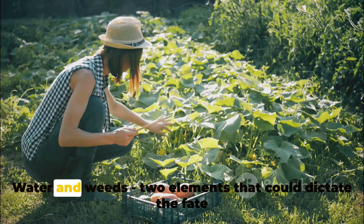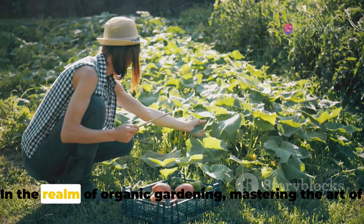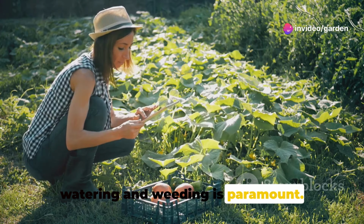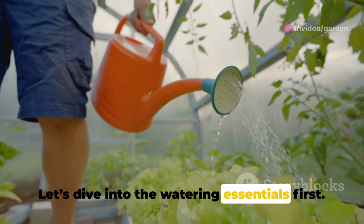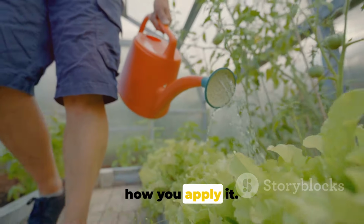backyard. Water and weeds, two elements that could dictate the fate of your garden. In the realm of organic gardening, mastering the art of watering and weeding is paramount. Let's dive into the watering essentials first. It's not just about how much water you use, but when and how you apply it.